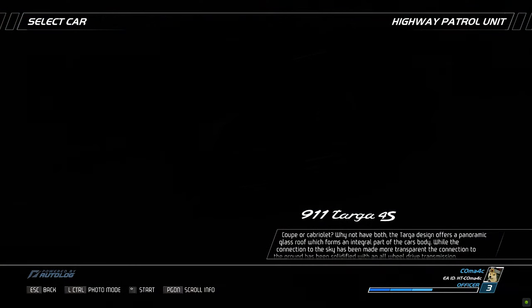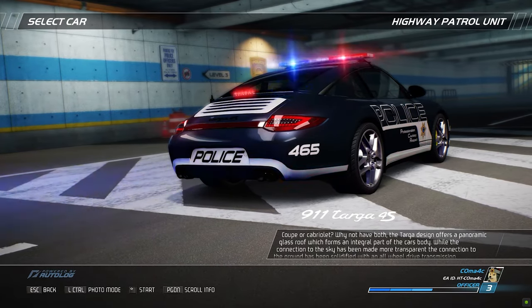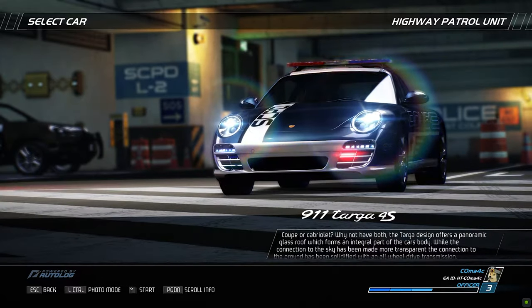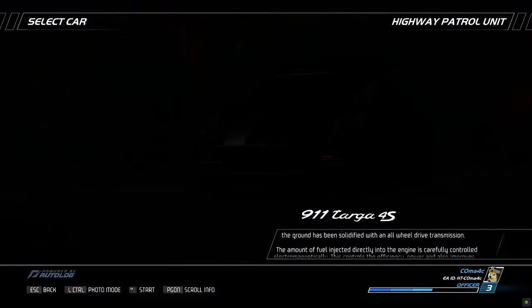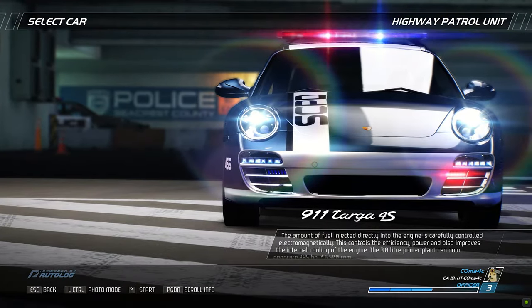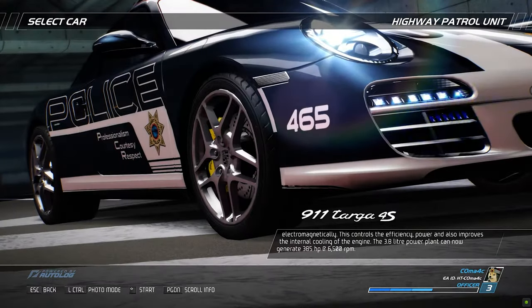Coupe or cabriolet? Why not have both? The target design offers a panoramic glass roof which forms an integral part of the car's body. While the connection to the sky has been made more transparent, the connection to the ground has been solidified with an all-wheel drive transmission. The amount of fuel injected directly into the engine is carefully controlled electromagnetically.